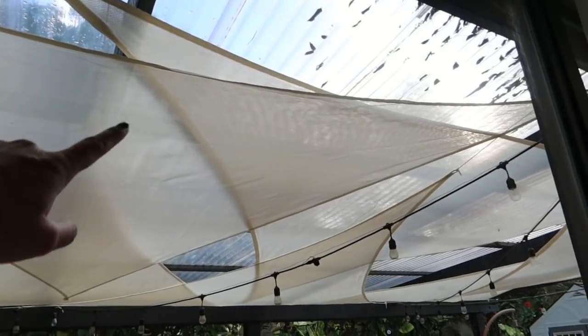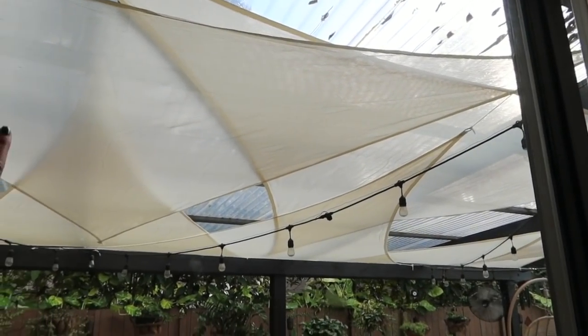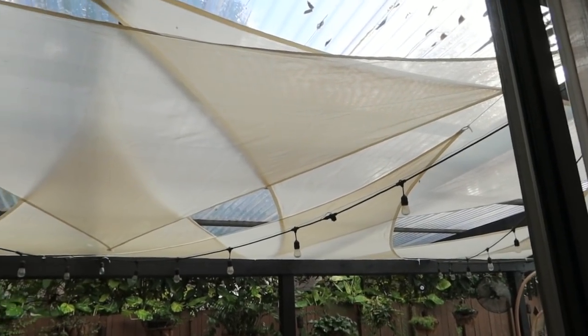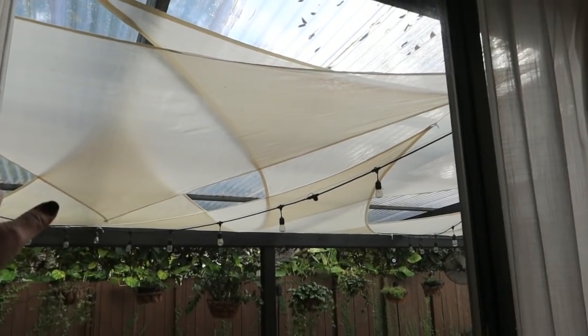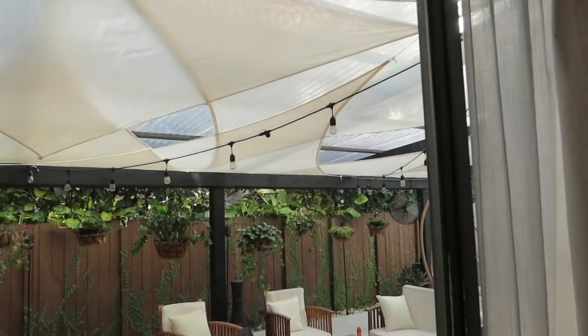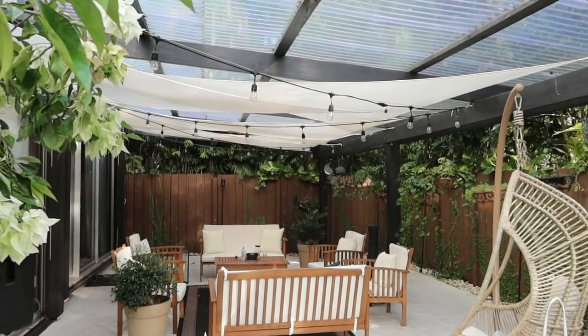And also the fabric of these is, I'm pretty sure, a waterproof kind of fabric, so it's going to withstand humidity and mold a lot better. In my opinion, I'm pretty sure it will, as opposed to regular fabric. I'll show you guys another angle now. So this is what it looks like.